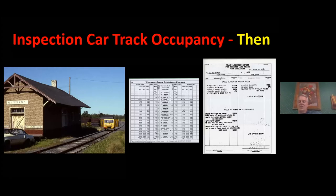Time to look at the timetable, know the times the trains are supposed to be at the stations, and the lineup would modify those times. And that was the way it was done early, before track warrant. Okay, so now how far has it gone?